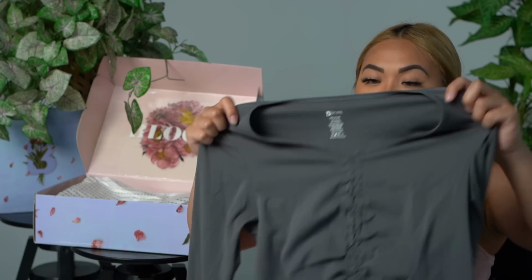I'm not good at pronouncing things, so it's fine. I definitely think that with this top, you'll see some sweat if you're someone like me who sweats a lot, but overall, I did enjoy this top. And again, I like that we're seeing some new things that we haven't seen before.